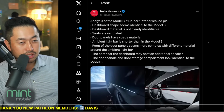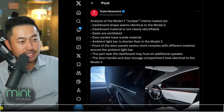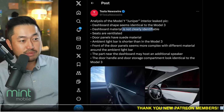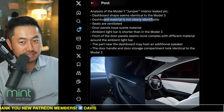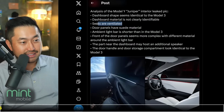I think we'll probably just go to the first one and see if there's anything different. First one is dashboard shape seems to be identical to the Model 3, so that's a good sign that maybe this is real. Dashboard material is not clearly identifiable, probably the same speed cloth, but we also got some sides here where we can see most likely is like an Alcantara side. Seats are ventilated.